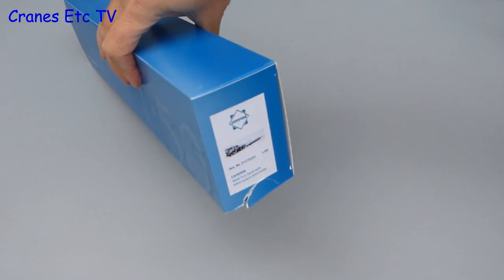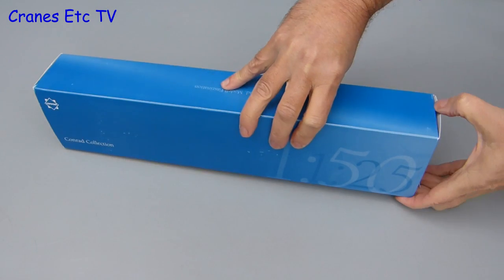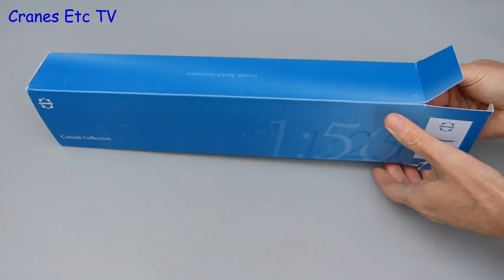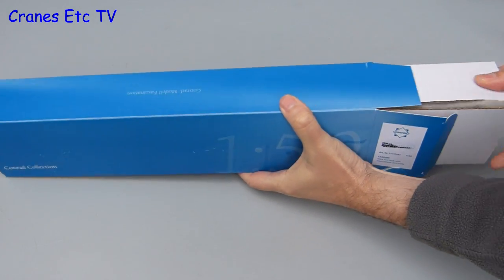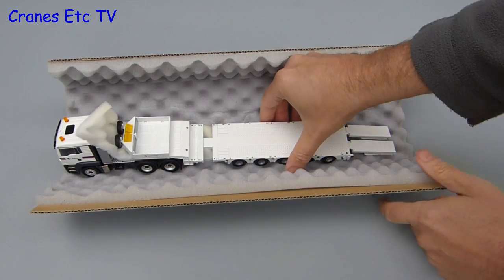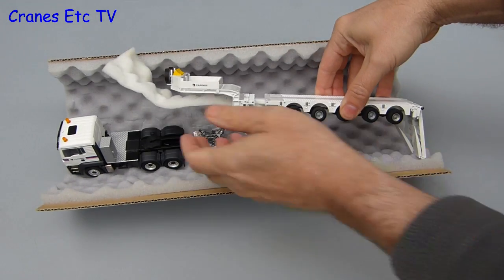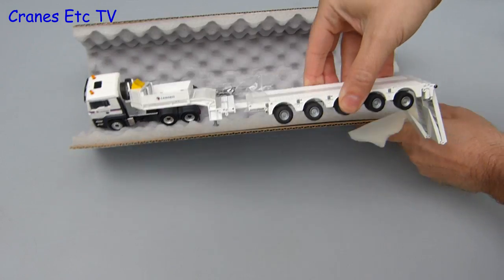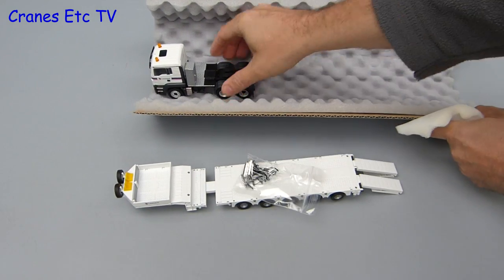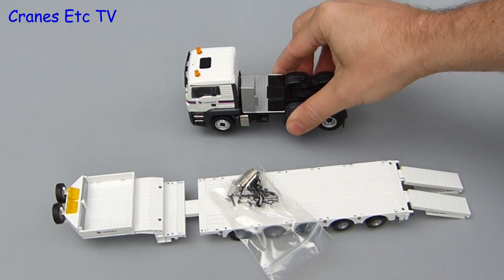This model of a lowbed semi-trailer is in the colours of Cardem, which is the French demolition company part of the giant Vinci group. It's a limited edition model made for the Vinci web shop, and only 300 have been made. It comes in standard Conrad branded packaging for a truck model like this, and there are no instructions. The parts in the box include the lowbed semi-trailer, a bag of parts that have to be fitted, and the MAN TGS tractor.